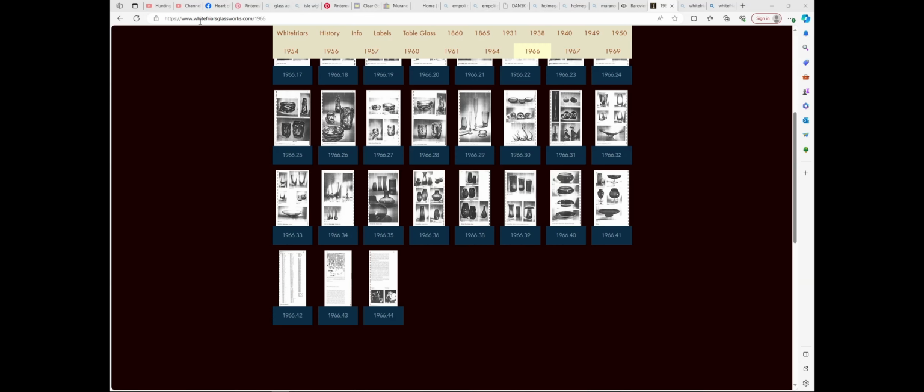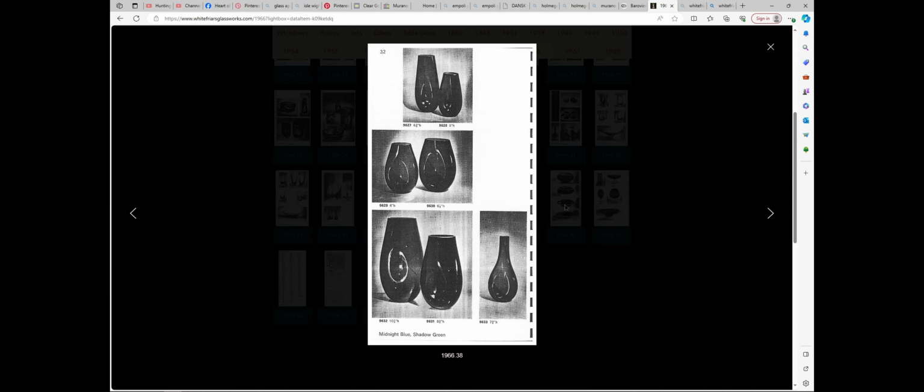We're now looking at the whitefriarsglassworks.com website. This is the catalogue for 1966. It did take me a while to find that dimple vase. It's not in 64, it's not in 67, it's only in 66. So it seems like it's probably quite rare, because it was only made for a year or two. And I think it's this one here, which is the 9627. Don't think it's a small one. Anyway, that's what it is.